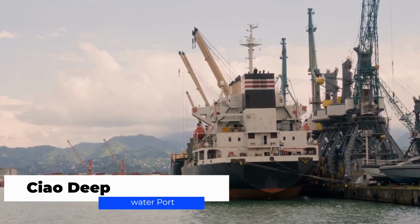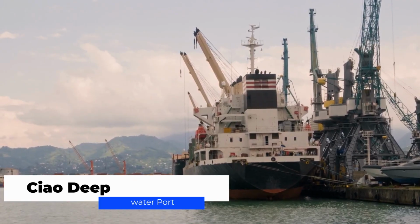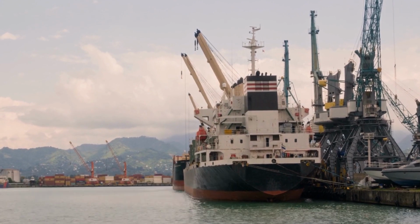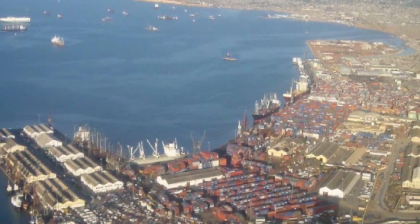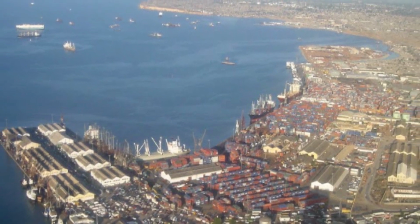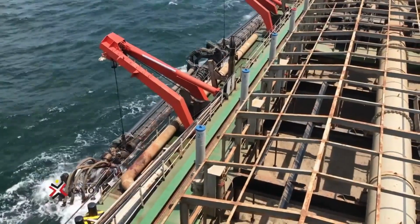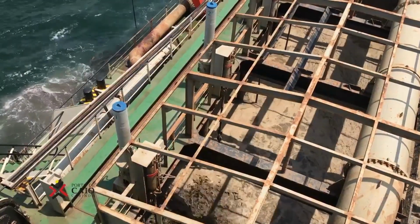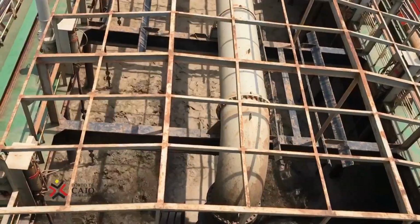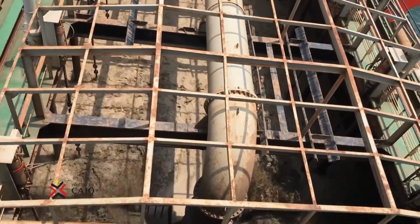Caio Deepwater Port. Angola's northern Cabinda region is home to the harbor known as Caio Deepwater Port, which is still under construction. The project, which started building in 2015, was put on hold for 2 years, but after a $124 million debt settlement with the contracting companies, it was resumed in January 2020.